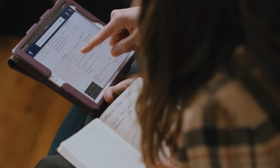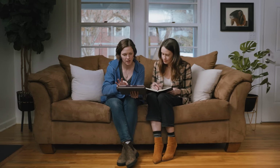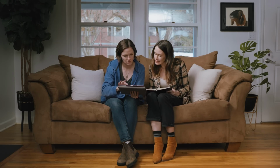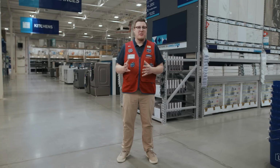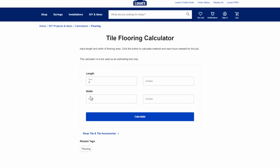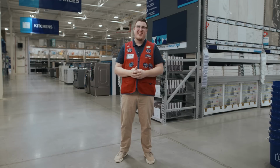Katherine decided on a matte porcelain marble look wall tile to brighten up her kitchen. And because her sister told her to. This is your moment to shine, Ryan. To know how much tile you'll need, you need to know the square footage of the area. To figure out your square footage, you'll need to multiply your height times your width. Lowe's has a great tool online where you can calculate how many tiles you'll need. Probably safe to buy a few extra.